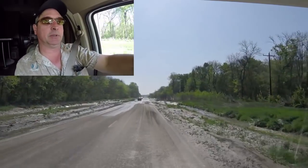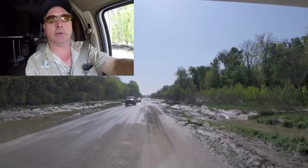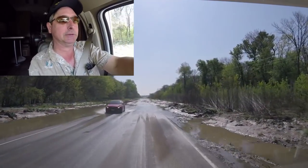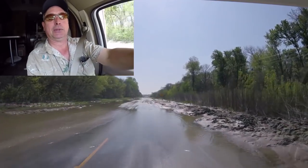Okay, so there's a big road closed sign, apparently because of all the heavy rain that we've had the last couple of nights. The guy just pulled up beside me and told me, yeah, you can make it, don't worry about it. There's some water on the road, but you'll be alright. God, I hope he's correct, because I see water on the road.